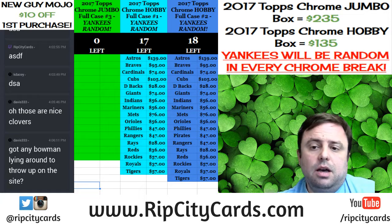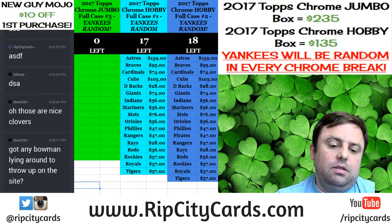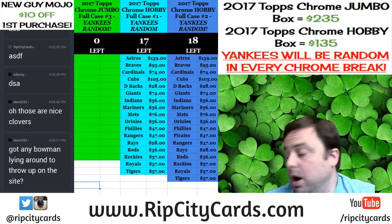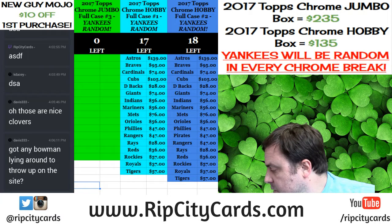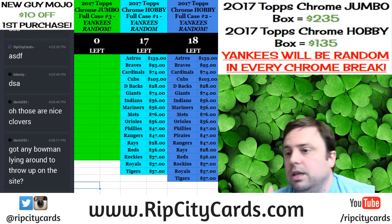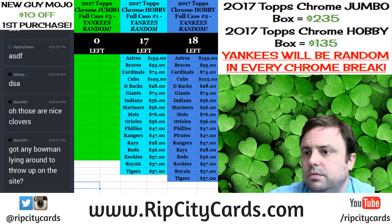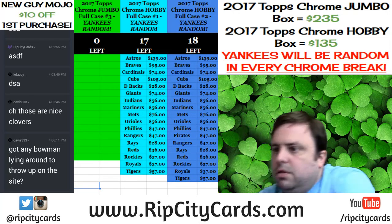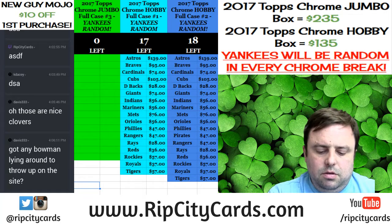It is time to do the 2017 Topps Chrome Jumbo Half Case eBay break number one. Let's double check that this is correct. This is Jumbo Half Case number one eBay style. So, come this way.